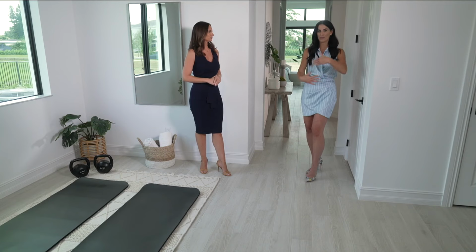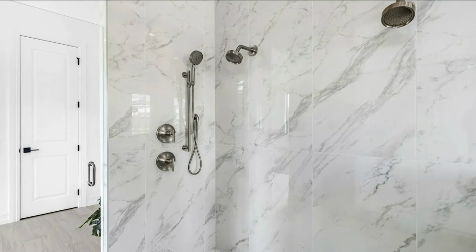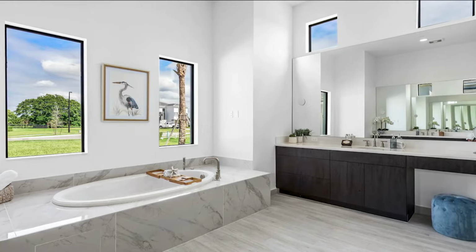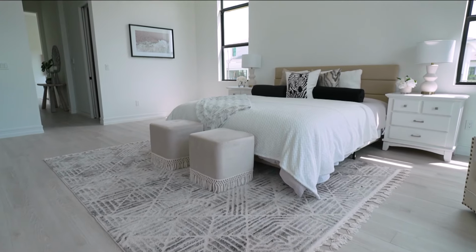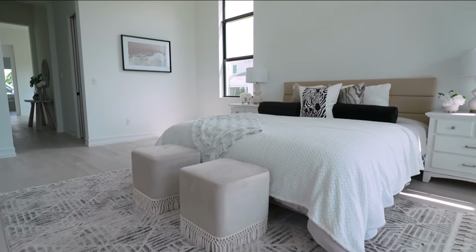Yes. And now this sort of bridges the primary bathroom with the bedroom. Yeah, so with the bathroom, you have a huge shower with bench and plenty of shower heads. Very nice. And then you have a separate tub, which is a really nice size, and dual vanities and really nice counter space. Absolutely. And now when it comes to the bedroom, especially the primary bedroom, that's an important room in the home for any buyer to see.